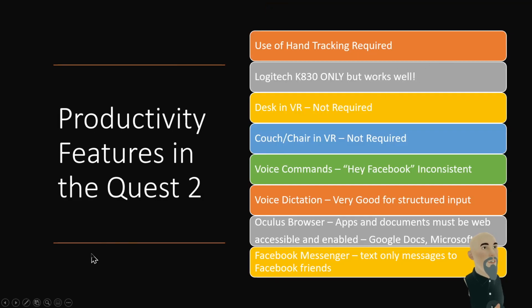So where are we? Okay. Productivity features in the Quest 2, coming up on its second anniversary. Hand tracking is required. It's been refined, works really, really well. Something to get used to. Logitech K830 is the only keyboard you can use right now, but it works really, really well.